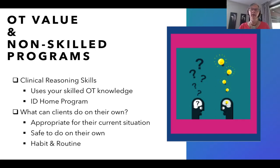And while you're working with them, during your time with them, you're going to think about how can I help them establish a routine so that this becomes a habit for them, so that they have no questions when they go home. They feel fully supported by you. They feel confident in engaging in that home program after they leave you.